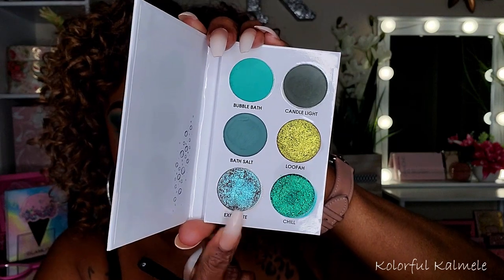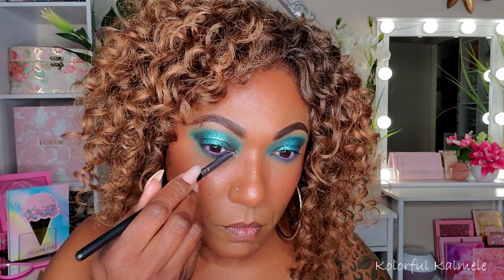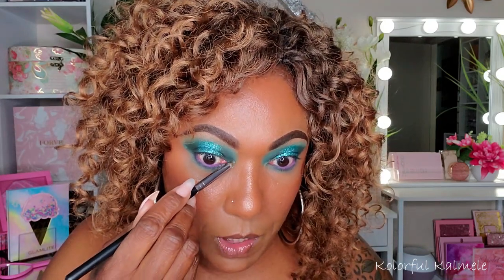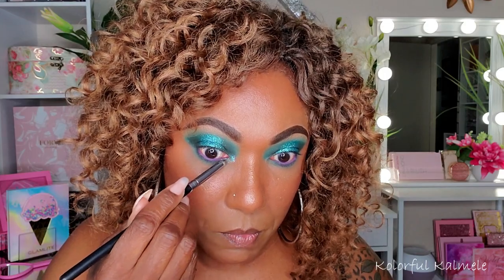Remember this shade here that I used to top off my halo eye. I'm going to try and tap some of that in my inner corner. I'm not sure how that's going to look, but we're going to try it. And I think I'm going to spray my brush for that. Honestly, I feel like I probably didn't really even need to spray my brush for it to show up and pop, obviously. But it's probably helping to alleviate any fallout if there would be.